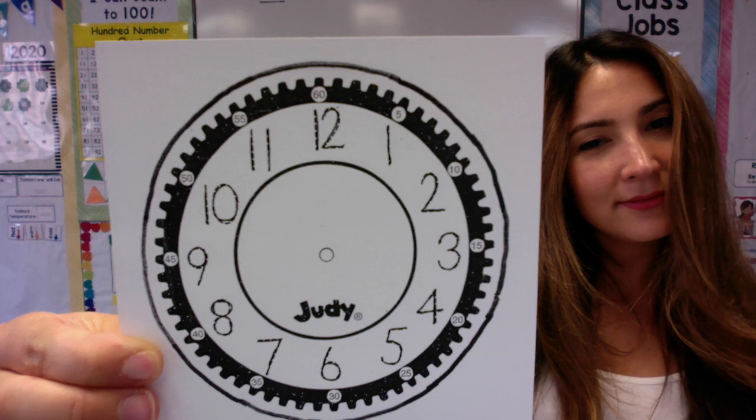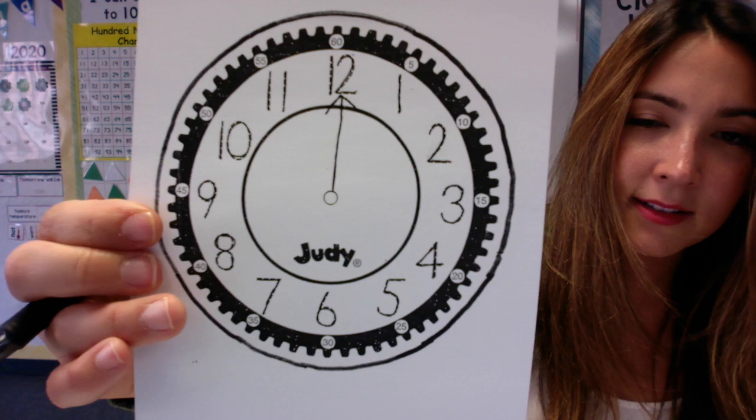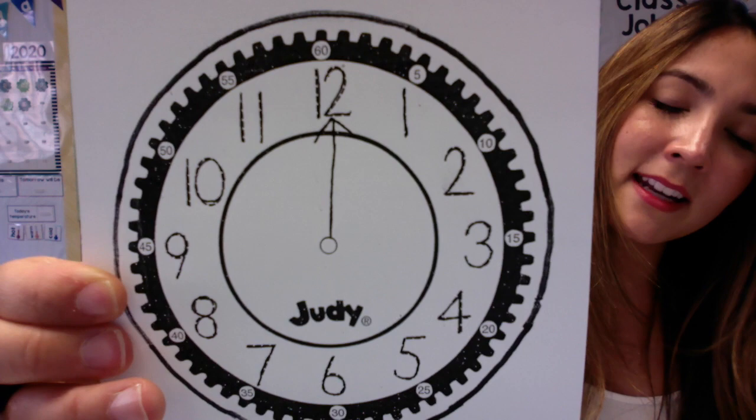Okay, then get your pencil and you're gonna make the long hands. Remember, on the clock, there's a long arrow and there's a short arrow. Well, everybody is going to make a long arrow to 12 o'clock. So like that, I put the arrow right underneath the 12. Go ahead and do that too.